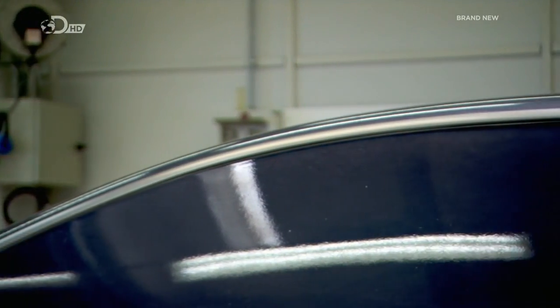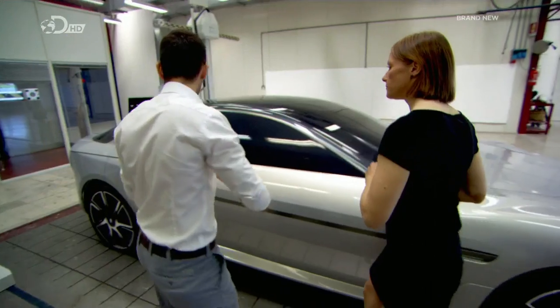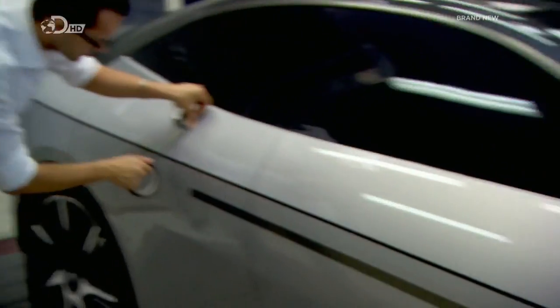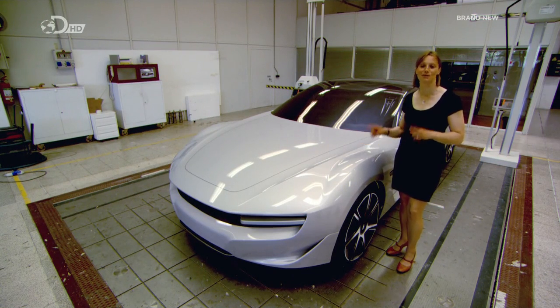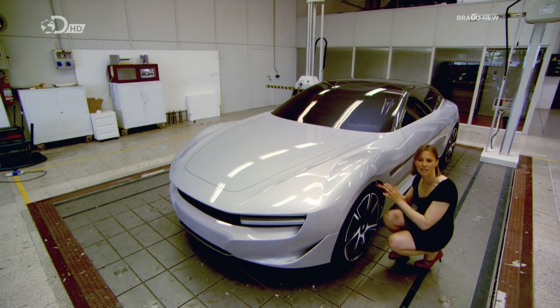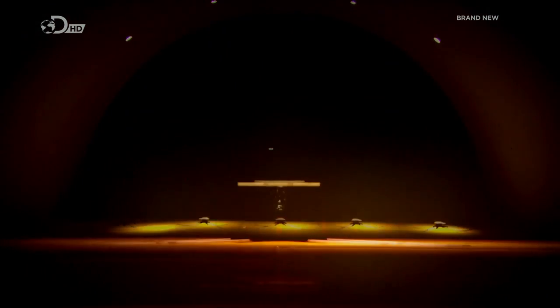You never get a feel for how a car's shape will work until you see it in the flesh. So step 4 sees a machine sculpt a 3/4 size version of the car out of an unusual material. Now, at a glance, this looks like the finished article, but if you take a closer look, you can see that it's been cut from a big piece of polystyrene. Once the design has been signed off, it's sent to the wind tunnel.